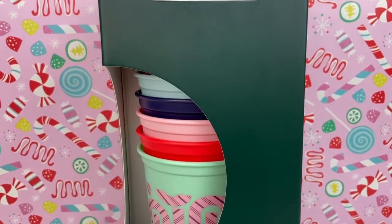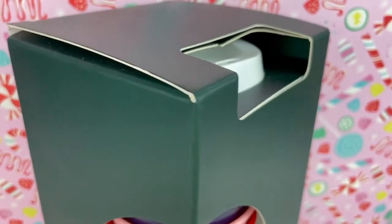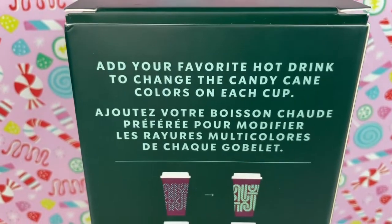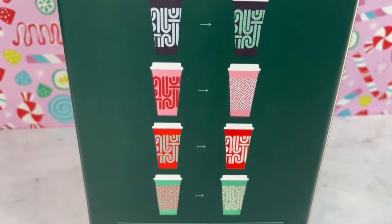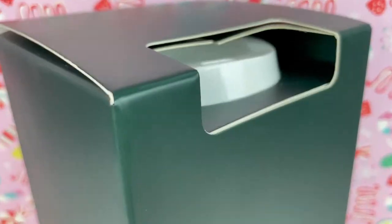Now let's look at some of our packs of cups. First is the pack of the color changing candy cane design reusable hot cups. These have candy cane patterns and, again, change color. It's really cool because on the back of the box, it shows you what color the design changes to. The overall color of the cup does not change, but the color of the candy cane designs does. And of course they come with lids as well. This is a pack of 6. They are 16-ounce cups and it costs $16.95.